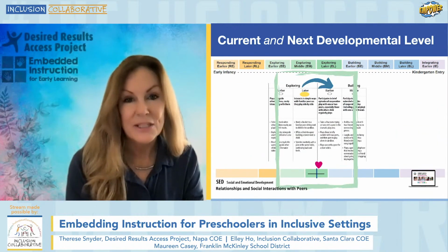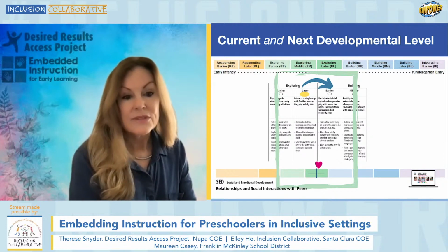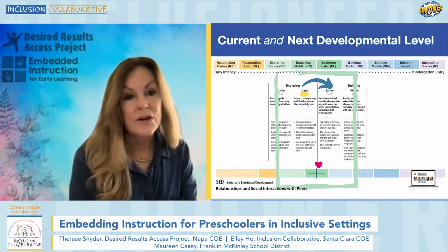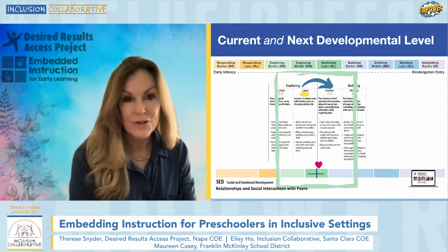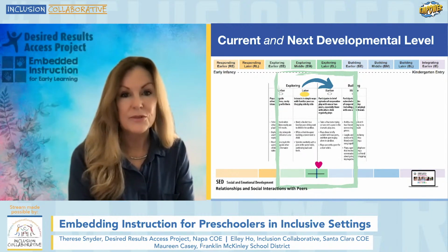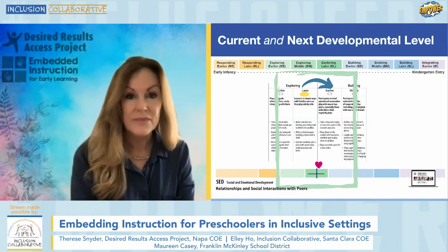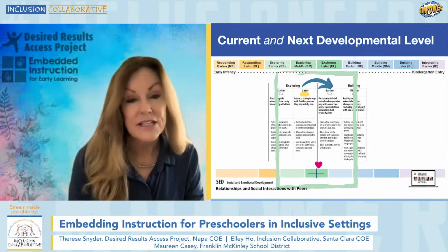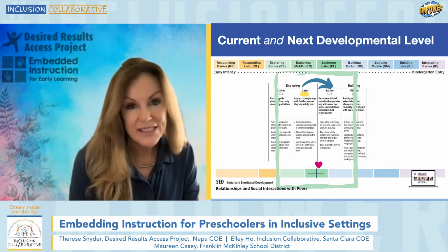Now we're looking at the DRDP measure for socio-emotional development, relationships, and social interactions with peers. As we can see, Marco is at the exploring later level, and our goal is to be able to support Marco and develop our instructional plans to be able to help him to move into building earlier, which is the next developmental level. As Ellie identified previously, Marco does interact in very simple ways with his peers, and he does play side by side with them.